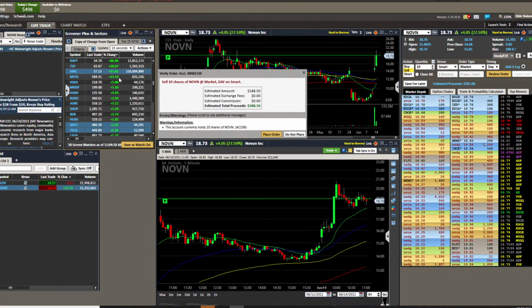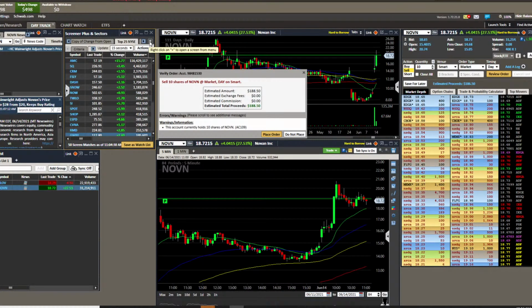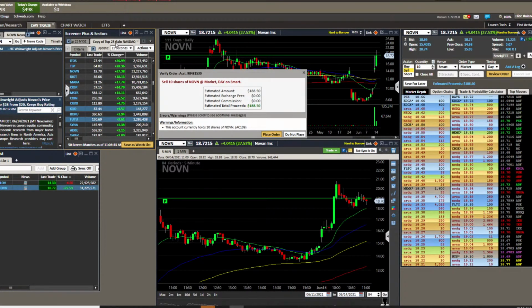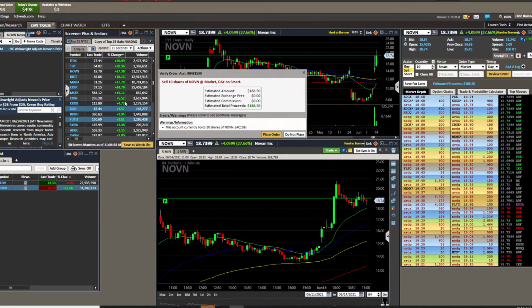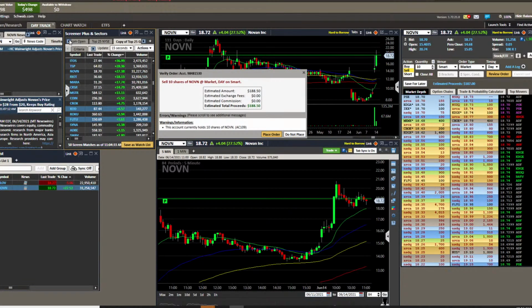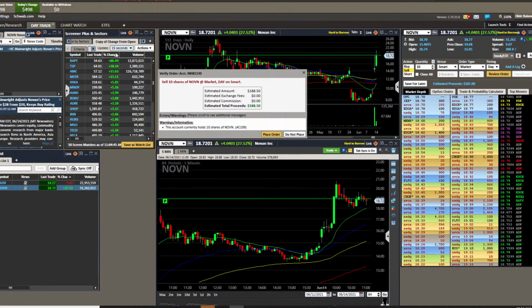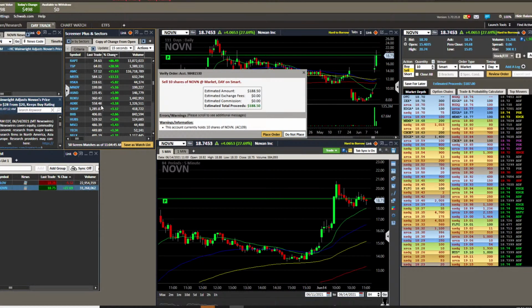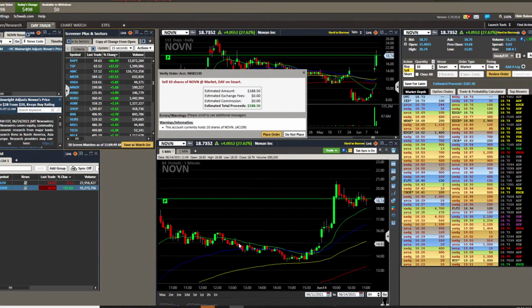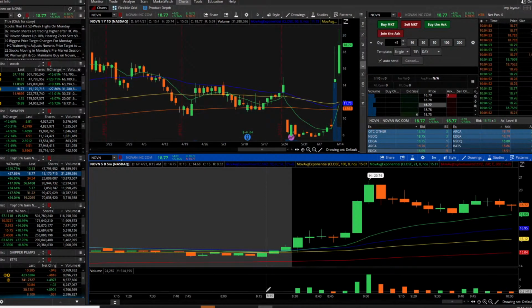So I gotta work on these scanners. These scanners are really, really good on Street Smart Edge, but I'm not getting any cheap stocks. I'm just getting mid caps and large caps. So there's something in the settings I gotta change. See, so it's getting pushed back up there.